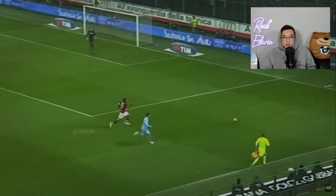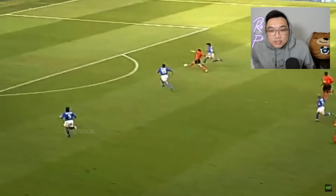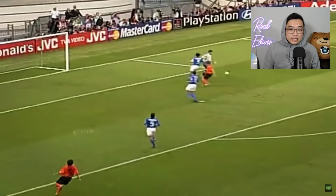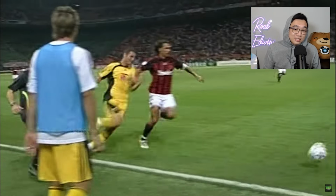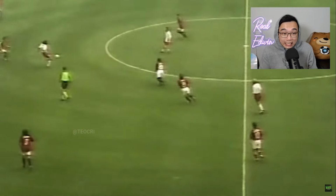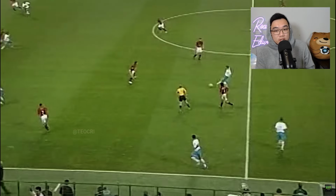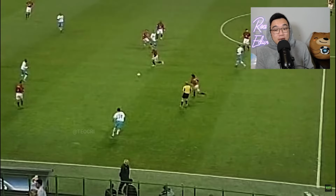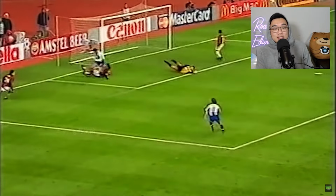Wow. What? I've never seen this much confidence in a slide tackler. It's Maldini, I get it. But still, you see one or two in a game. When you watch this many back to back to back in the same video, it's like, what? What?